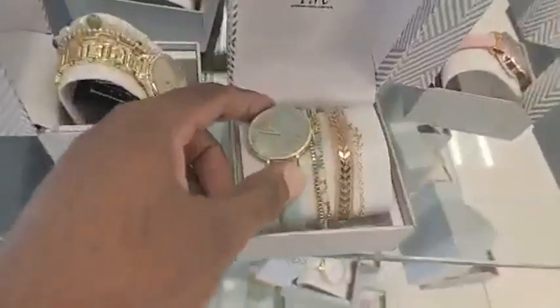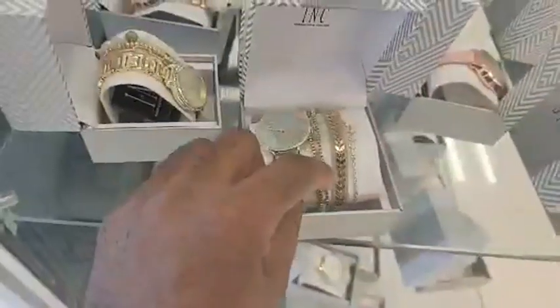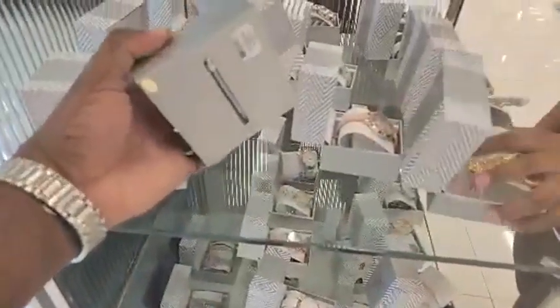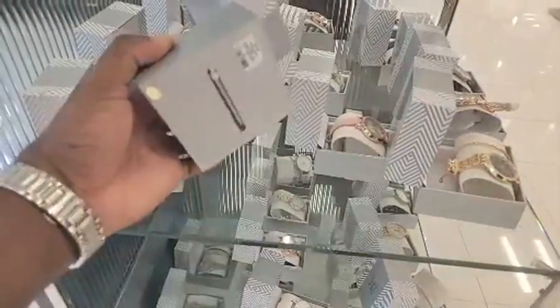Now let's see what's going on here. This is a nice little package that comes with watch and bracelets, right? And ankle bracelets. Very nice. How much are these? Do they have the price on it? Oh, they do. $60. Are they on sale? Okay, sorry. Yeah, I'm going to come back around.